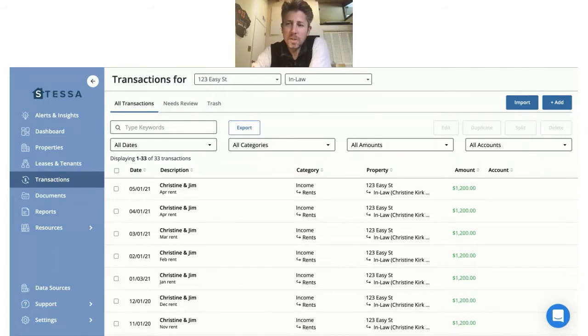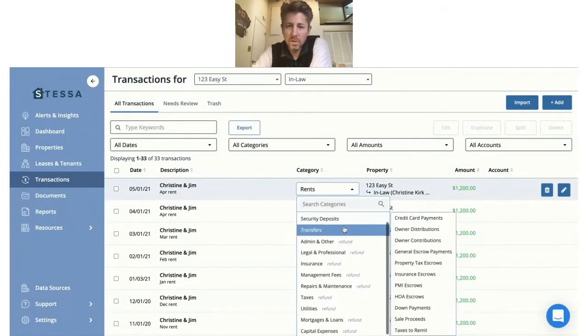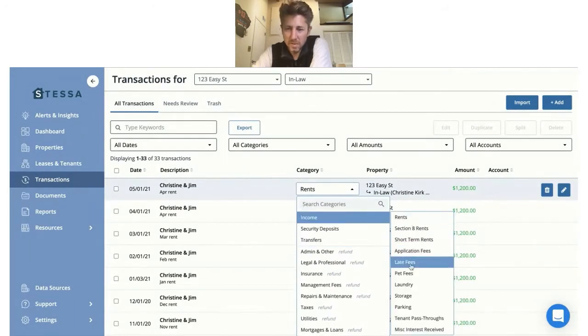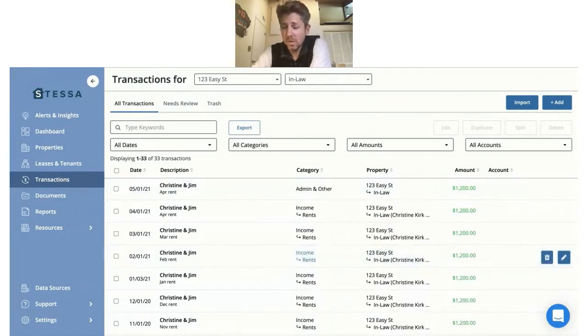So while Stessa is pretty good at auto-categorizing as much as possible, a lot of times we'll get data from a bank that simply doesn't have enough information or description on it for us to know exactly what it is. When that happens, instead of a category here, you'll see choose category. You click there, and here's the full list of categories where you can assign it to the right place. Now, interestingly, let's say this was an admin and other. You don't have to pick a subcategory either. If there's not a perfect subcategory, you can just click the top level category, and it's still in that bucket. It's just not in a sub bucket.